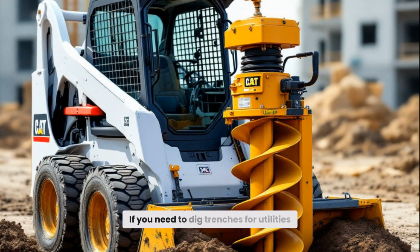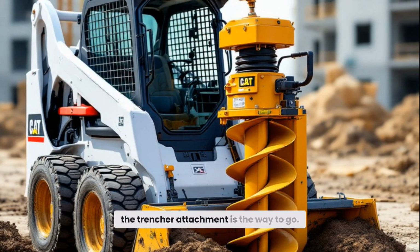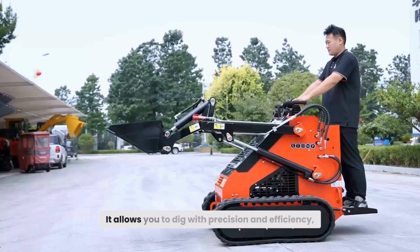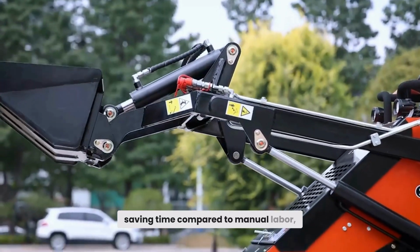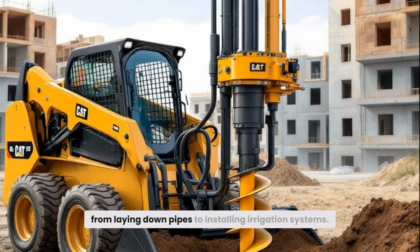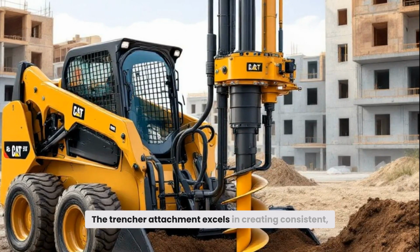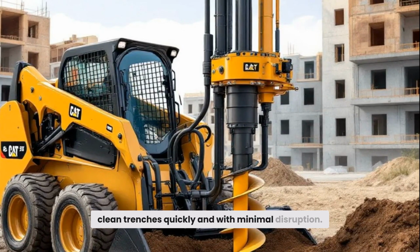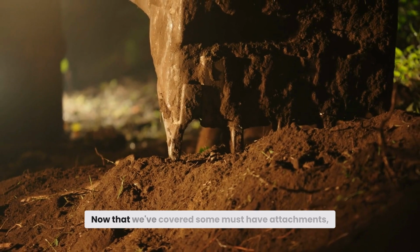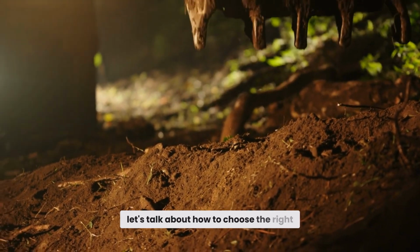If you need to dig trenches for utilities or landscaping, the trencher attachment is the way to go. It allows you to dig with precision and efficiency, saving time compared to manual labor. From laying down pipes to installing irrigation systems, the trencher attachment excels in creating consistent, clean trenches quickly and with minimal disruption.